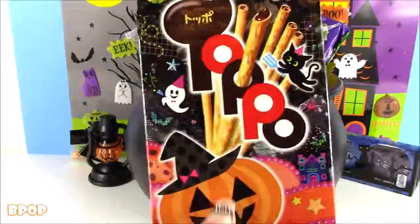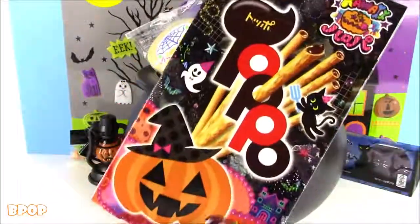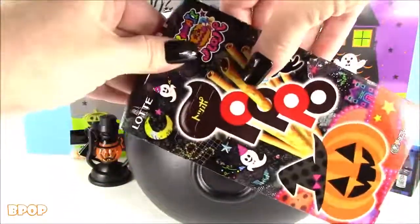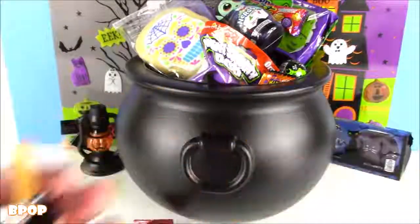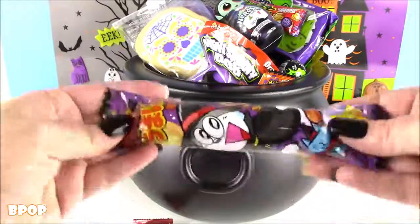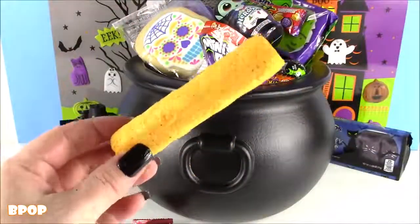These look like Pocky sticks. They look like they have chocolate in them, and I'm loving the box. It's got a little jack-o'-lantern. It's got like a little kitty. Let's just open this and see what they look like. You can see the chocolate in there. Let me try. These are chocolate pretzels and they are delish. And let me just show you what this one looks like in case you're not sure. It is a big cheese doodle.